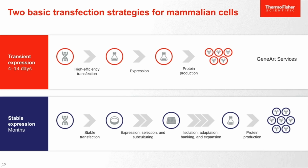At the higher end, you really do start to get a greater sense of, okay, here's what stable cell line development would look like. And that can take months. And this really truly isn't comparing the two. It really is that transient expression, from our perspective, precedes that stable cell line development. And the fastest way to do it when working with our group, GeneArt Services, is to go through our outsourced transient expression workflow, which can be as quick as 4 days or as long as 14 days, depending on the sequence and the approach to actually doing the expression.